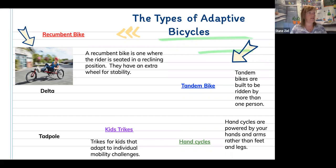Some Delta trikes can be linked together, allowing for extra stability and security for riders who may not be able to safely ride on their own. Typically, Delta trike seats are higher than tadpole trikes, which adds to the ease of mount and dismount. In other words, it's easier to get on and off of.